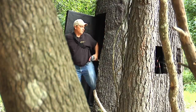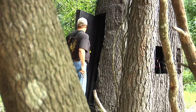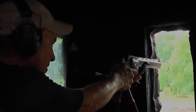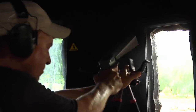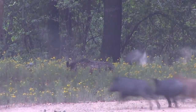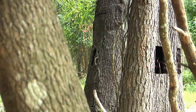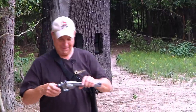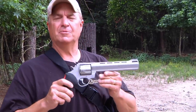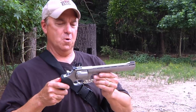Well, it's pretty doggone incredible, and I cannot believe the way this blind looks like somebody carved the blind out. All right, this was about a 40-yard shot. I'm pretty thrilled with the way this bad boy performed. A friend of mine, when I got it the other day and I went out and I started practicing with it and getting confidence in it, he looked at it, he goes, whoa, that's a man gun.